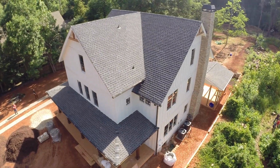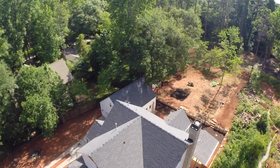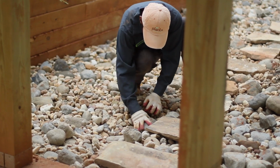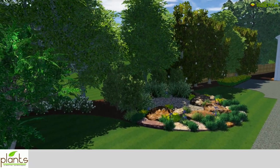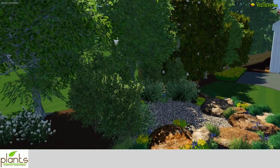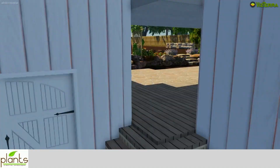When you think about farmhouses, you always think about the farm that it's associated with. And so on this piece of property, we recommended Plants Creative Landscapes because we needed to have a garden that worked well with the farmhouse that we were designing. Plants designed an area for a rain garden, an organic garden, an orchard, a dry creek bed, and they created these really great gathering spaces in the backyard.